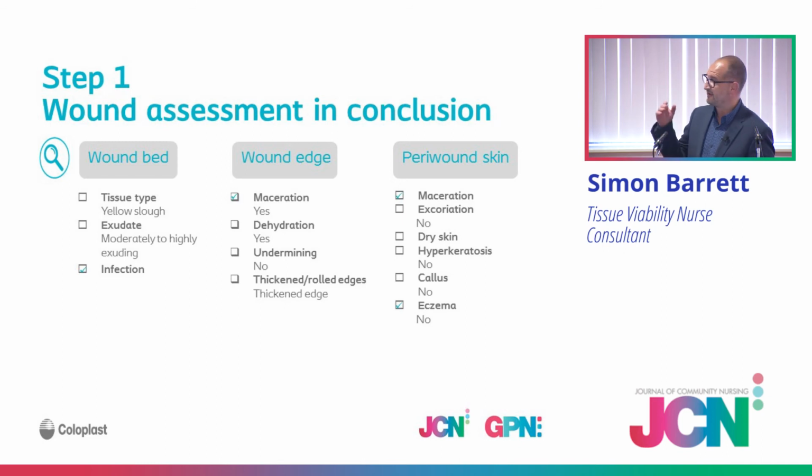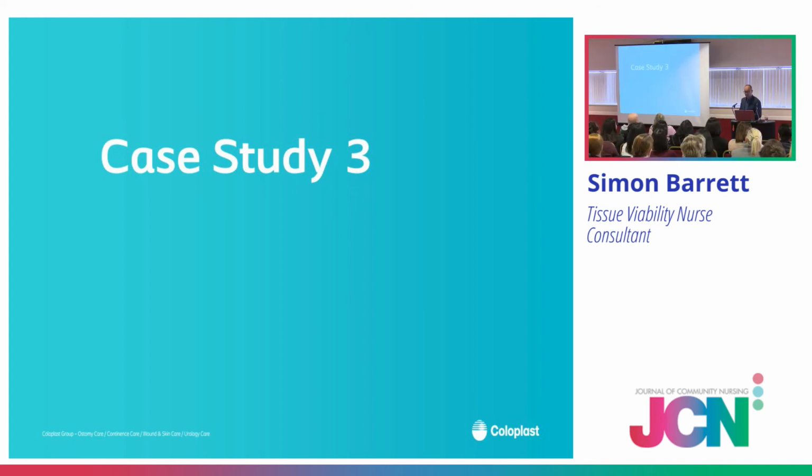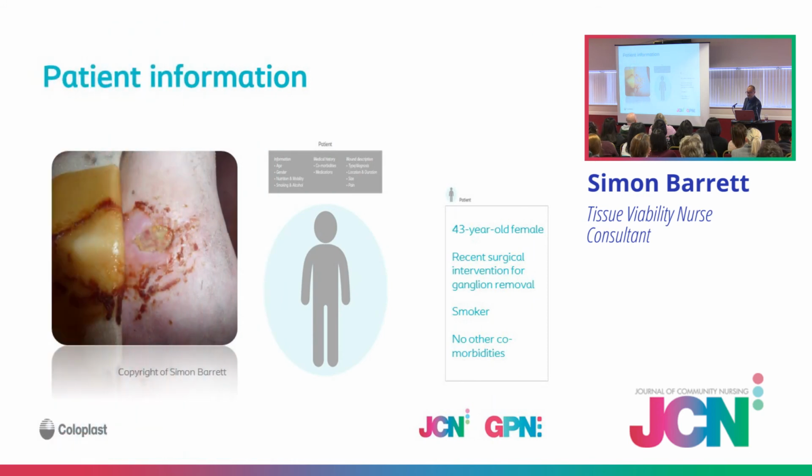Again, it will cover your back from a documentation point of view, but it will help you ask the question, what do I need to do to help my patients either manage those symptoms or potentially heal, whichever your aim and objective is at the beginning of your assessment. So case study three. If you look at this one, this is a lady who's only, well, she's only in her 40s.